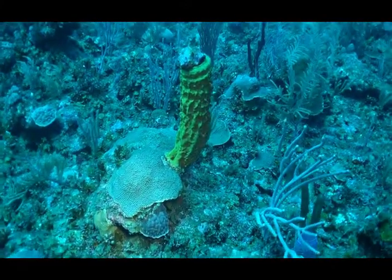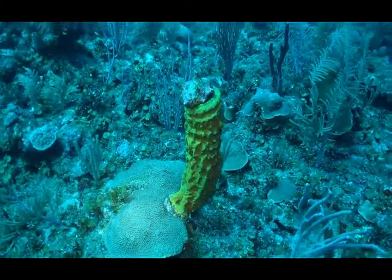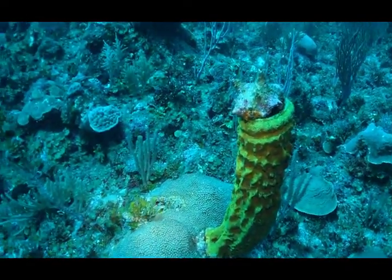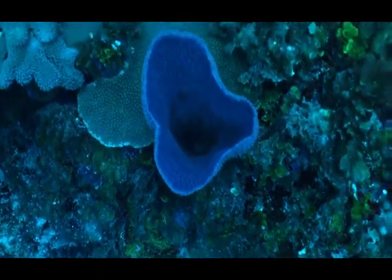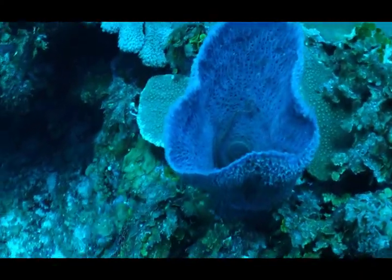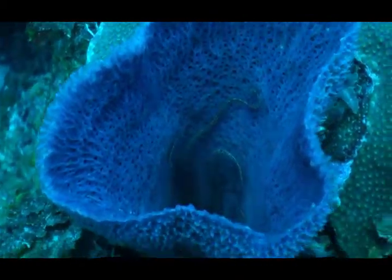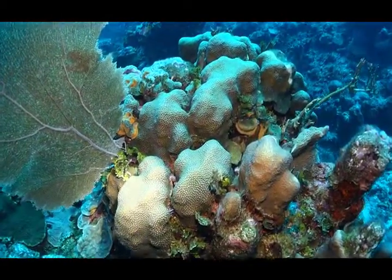And inside some of the corals and sponges, you can find some pretty cool creatures, like this conch, or this brittle starfish. And poking out of the hole in this coral was this moray eel.